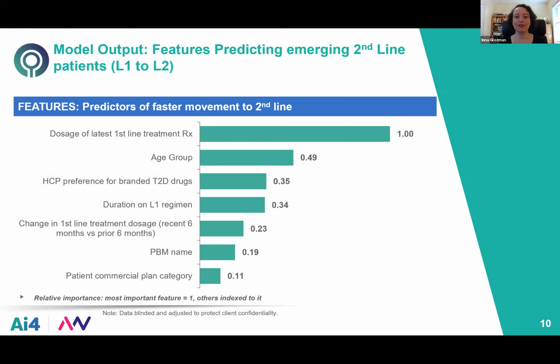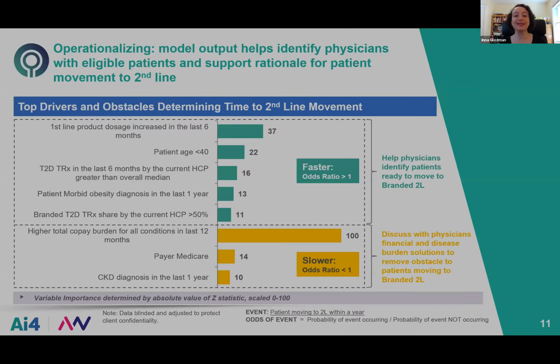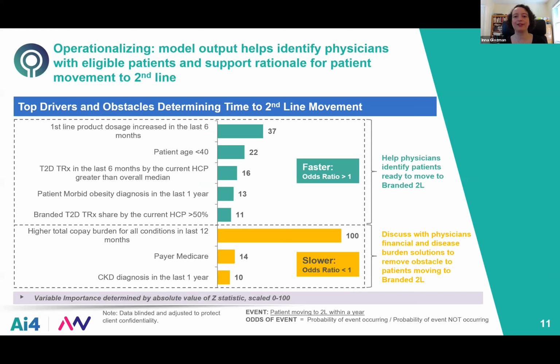Here are some of the features that predict movement to second line. And here are some of the reasons, both drivers and barriers, that were necessary to identify for discussions with the physicians pertaining to their specific patients. So this approach summarizes how artificial intelligence can help with patient identification in the pharma space.